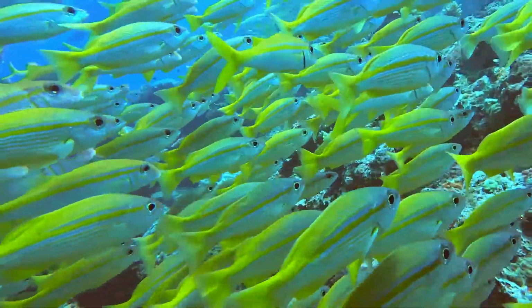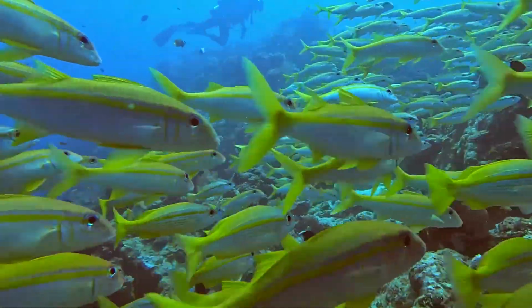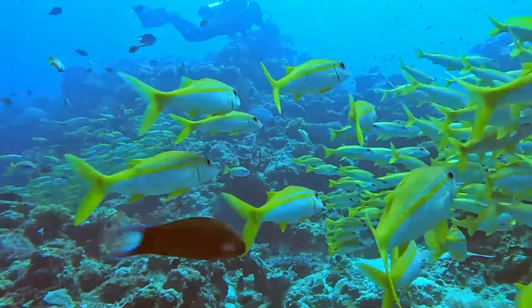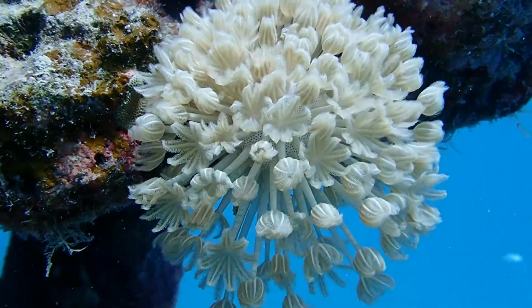Steve's Bommy was fantastic, a wonderful dive site to enjoy with our friends Mark and Jennifer. An abundance of fish, great visibility, and really interesting encounters with some beautiful coral such as the senior coral.